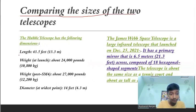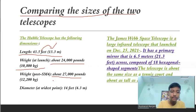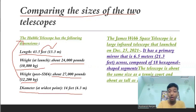The Hubble Space Telescope has a length of 43.5 feet, which when we convert into SI units is 13.25 meters. Weight during launch is about 24,000 pounds or 10,800 kg, and weight post SM4 is about 27,000 pounds or 12,200 kg. This is about the Hubble Space Telescope. Its diameter at the widest point is 14 feet or 4.3 meters.